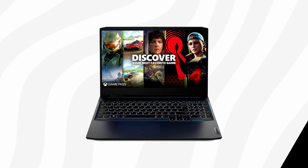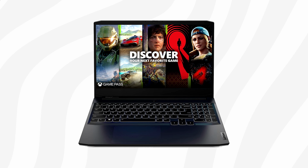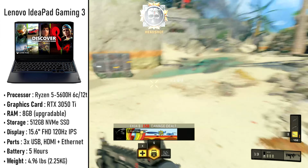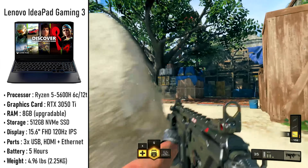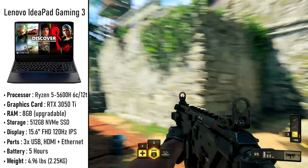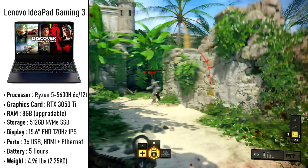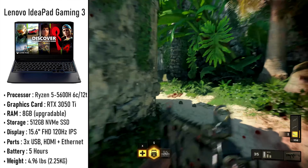Now, if you want the best gaming laptop in terms of performance money can buy you, you want to consider this machine from Lenovo. Now this laptop has a much better CPU than the one from Acer. We are now getting a 6-core 12-thread Ryzen 5 5600H based on AMD's latest Zen 3 architecture. Now this processor is super fast and snappy and ideal for competitive shooters and esports games, but it can obviously easily handle any type of demanding AAA title. But yeah guys, it gets even better.